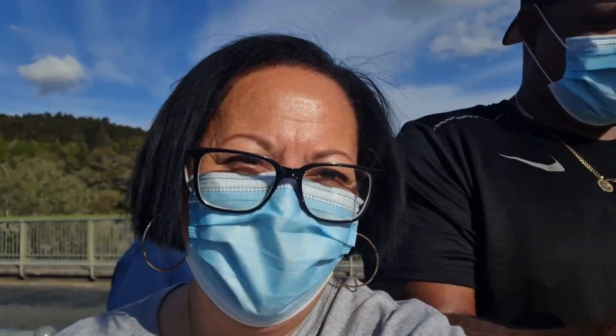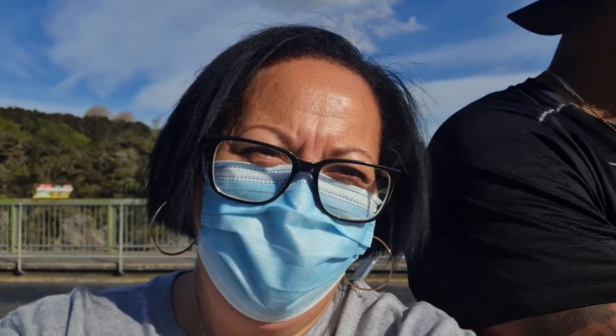So we have come to the Aratiatia Dam. As you can see, it's right there. Three times a day, the dam opens and releases the water, so we've come to see the opening. Pretty cool.